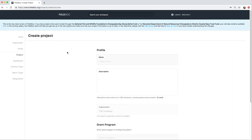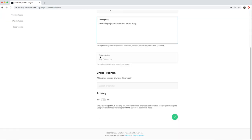This will look a bit different than how FieldDoc looked in the past. So we're going to create our project. You'll most likely take the same title and description that you used in your actual application to your funder and recreate that in FieldDoc as well so that they match. The organization will be chosen based on who you already chose that you work for.